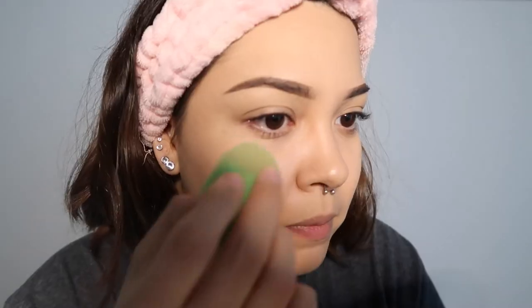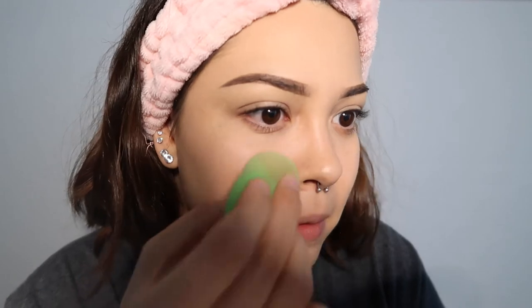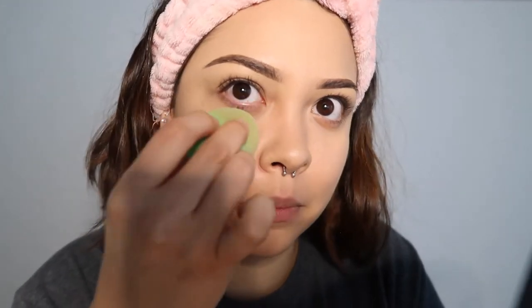So now we have our foundation on, we have our eyebrows on. Usually I like to put some of this on. I don't know what it's for exactly, but I like to pack my pores with it. I put on a little like that. Put a little bit right here to pack in the pores.